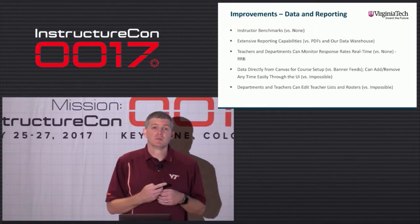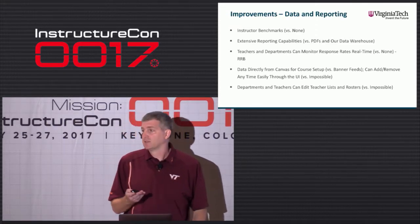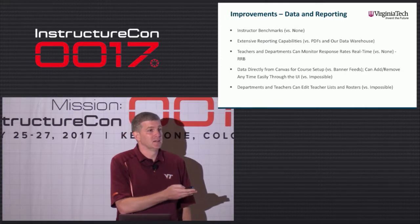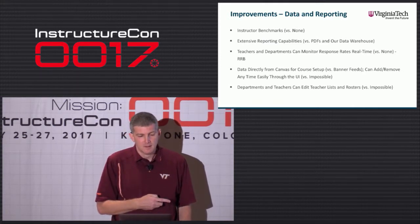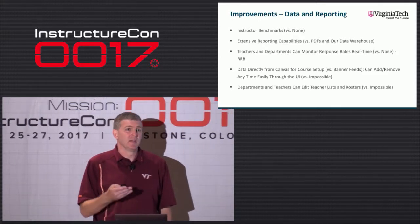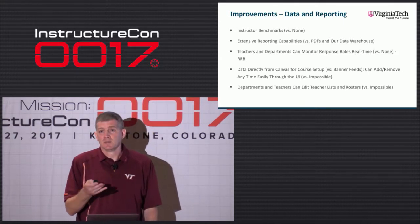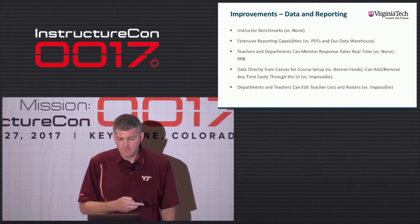We also saw improvements in terms of data and reporting. Peter mentioned Instructure benchmarks a little while ago, so this is really powerful. On reports, you can compare yourself to your peers in your college or your department. There's extensive reporting capabilities built right in. With our old Sakai system, we had PDS at the end and we had a data warehouse, but now faculty and staff can run reports directly in EK, with a robust set of reporting features built right in, which is very helpful.